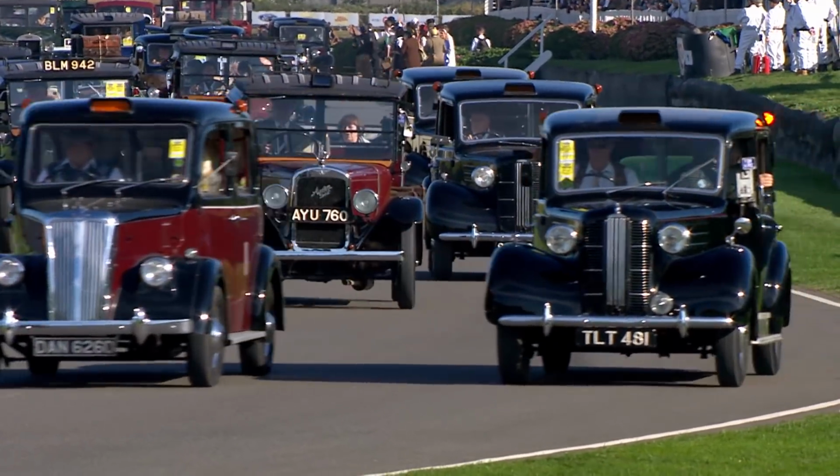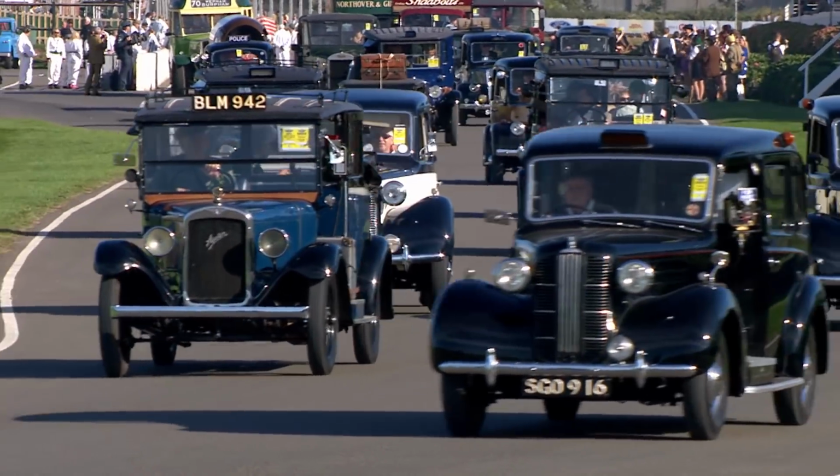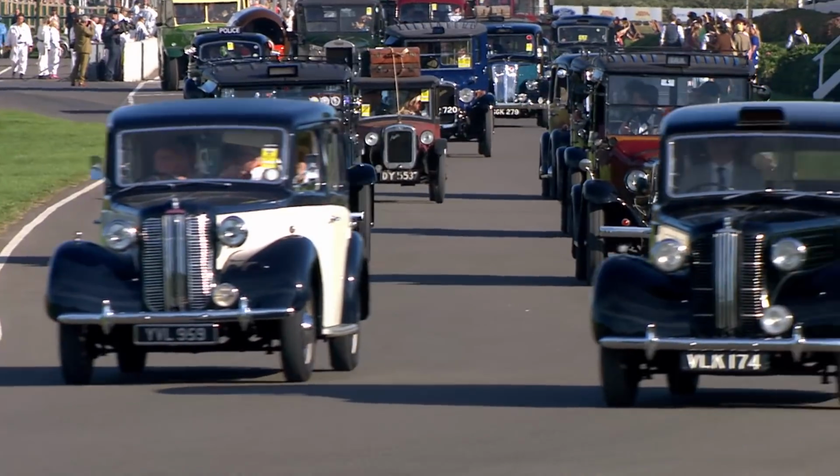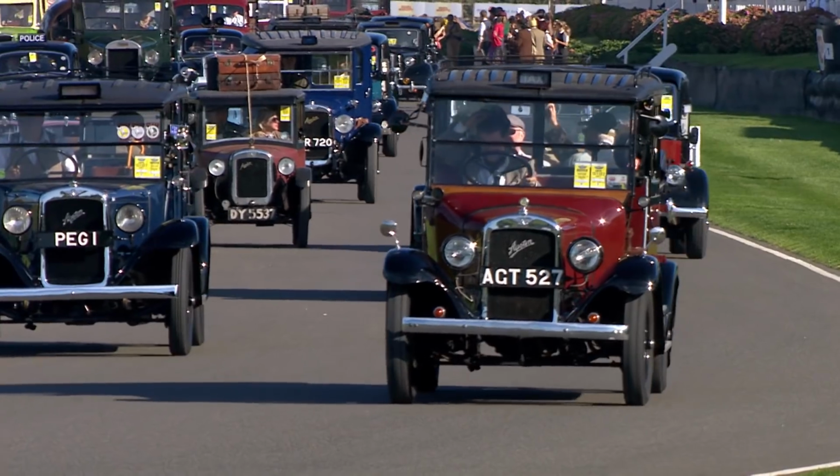The Morris Commercial van on the left. Wonder who's got the Beardmore meter running. Taxis, yes, the FX3s, the pre-war taxis. Now the Beardmore, you can see the blue and white taxi there up early as they come past you.